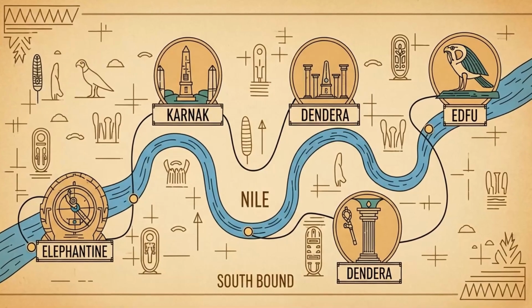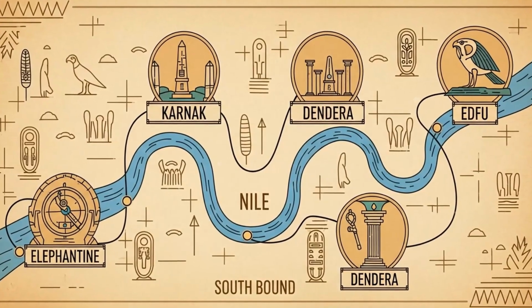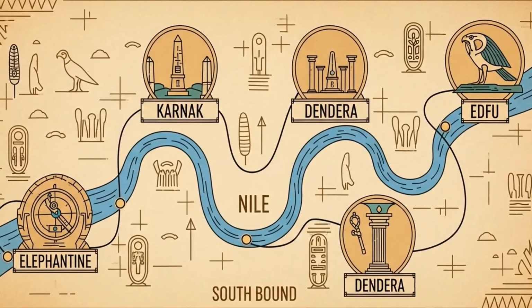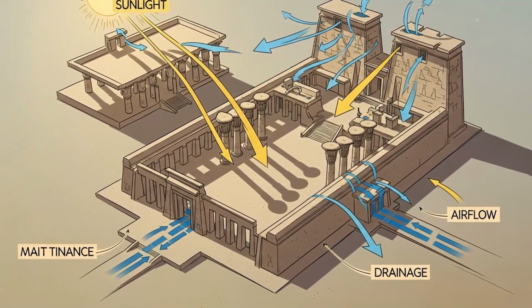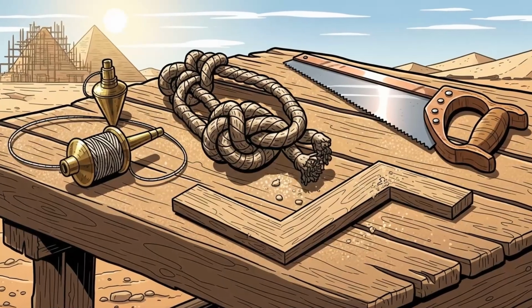Today we'll separate myth from mechanism, exploring nilometers, water clocks, star alignments, acoustic tricks, and the famous Dendera bulb carving. By the end, you'll see why Egyptian temples are less like ruins and more like slow, patient machines still doing their jobs. Let's define technology.